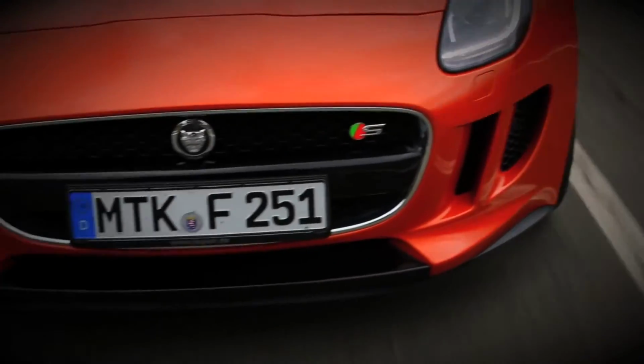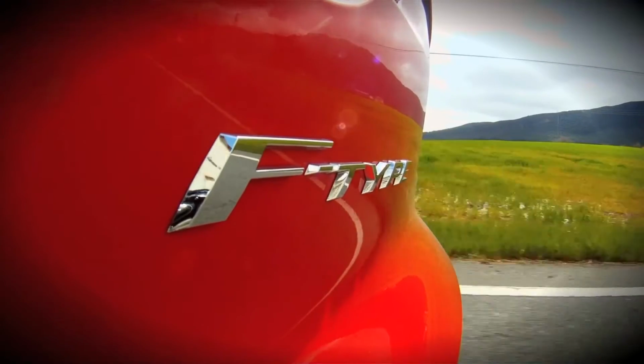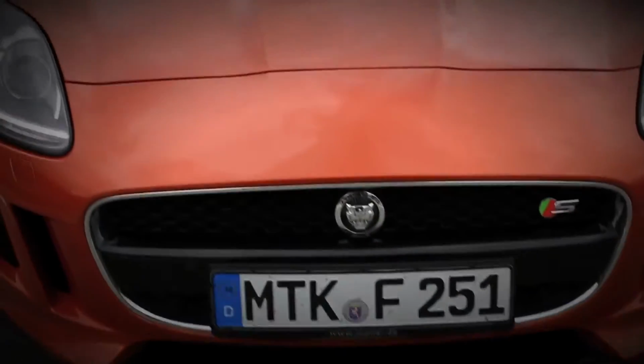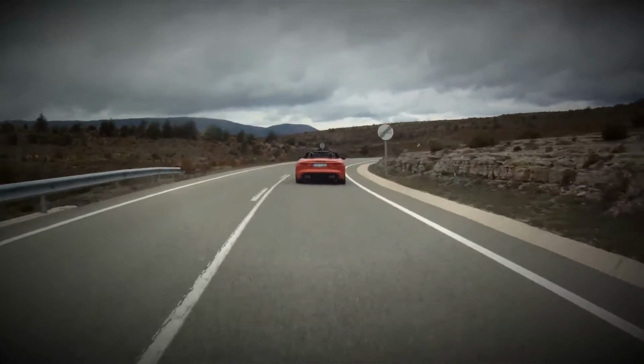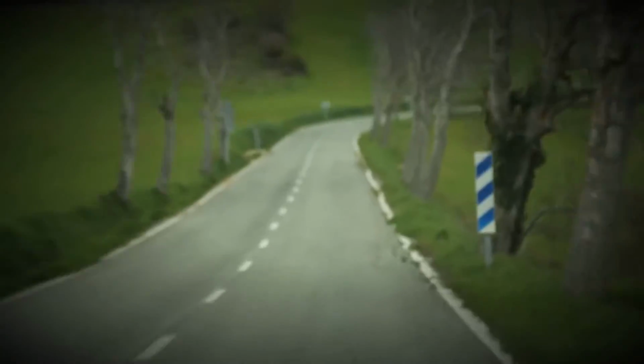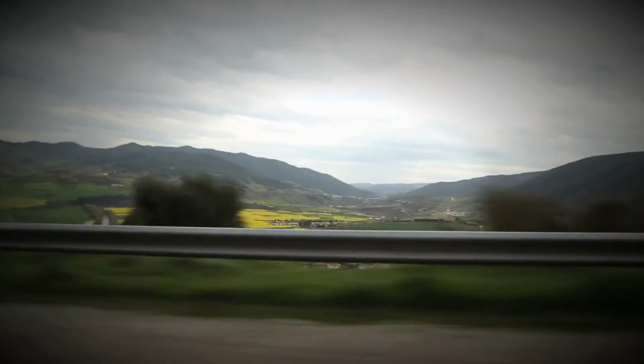Just above the base model is the F-Type S, which has the same 3.0-liter supercharged V6, but this time it produces 375 horsepower. This one will do a 4.8-second 0 to 60 and reach a top speed of 171. At the top of the range, buyers will find the F-Type V8S, which has a supercharged 5.0-liter V8 producing 488 horsepower. The Big Daddy can sprint to 60 in 4.2 seconds and onto a top speed of 186.